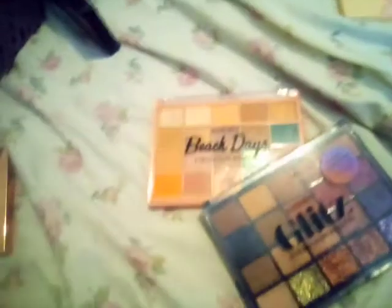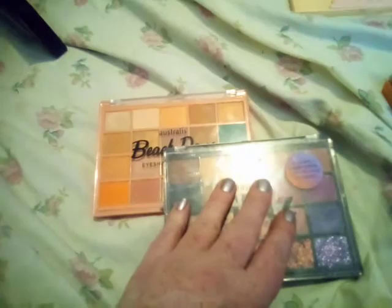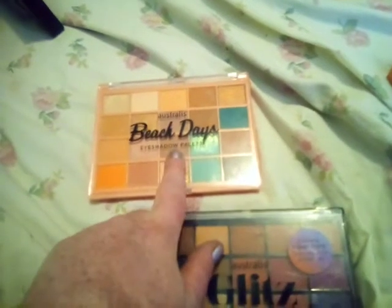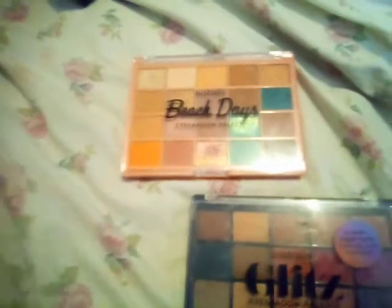Australis is that drugstore brand that's been around forever, and it's been revamped, and I've just suddenly noticed how cool it got. This is the first in this style, so they've just released quite a few of these. There's Mesmerized, Shimmerize, or something like that. There's a very bold one, a totally neutral one.